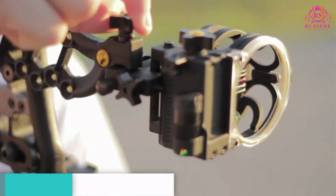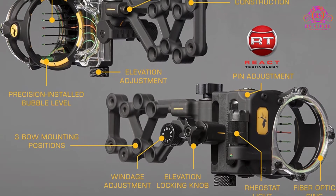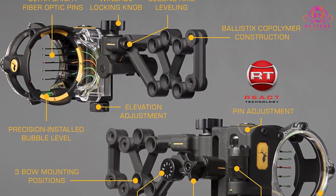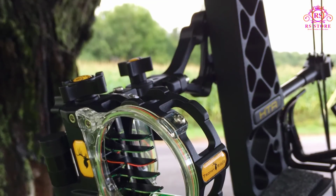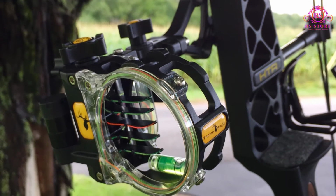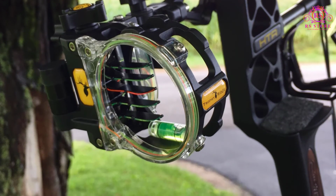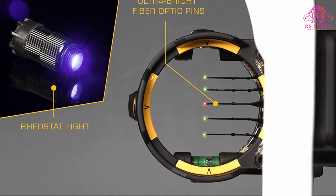Moreover, the React technology enhances the accuracy of pin adjustments, making it easy to sight in. The steel construction helps to reduce vibration to be more effective while hunting. This product is a hybrid, so it can use both solar energy and electric power. Due to this, you will have no concern about electronic devices on the hunting bow. In daylight, they can use the sun, and at night, they can switch to the H5 with rheostat light.